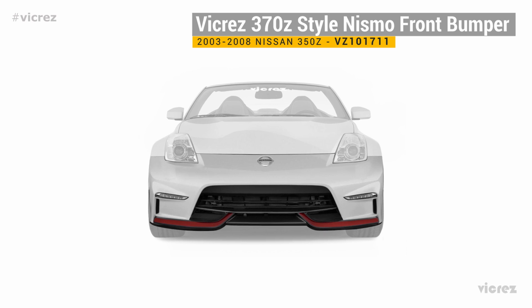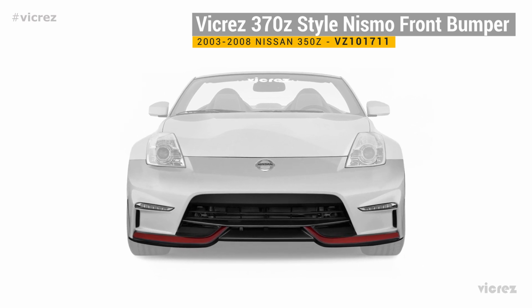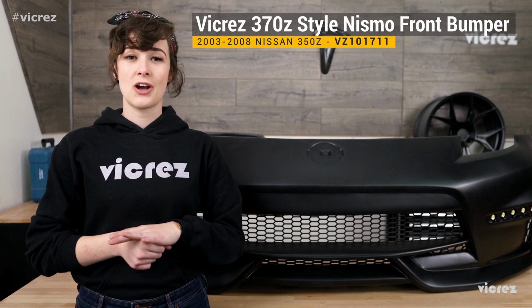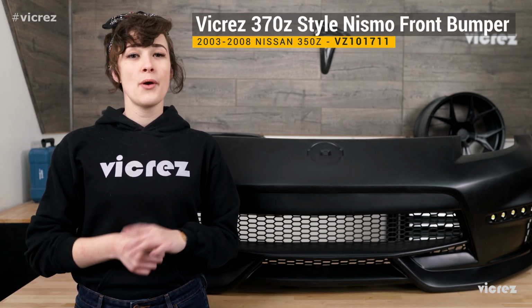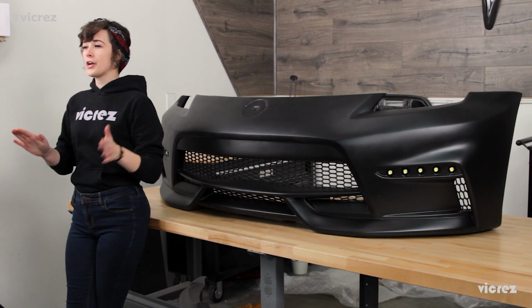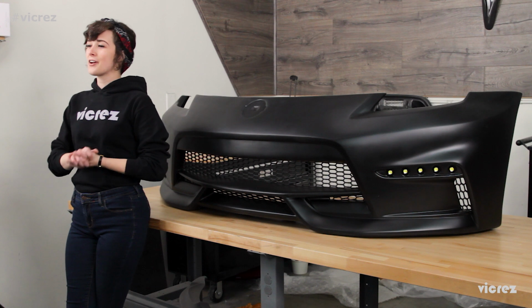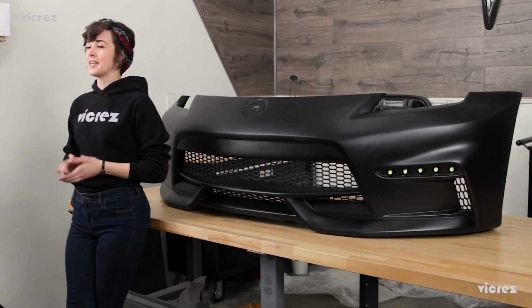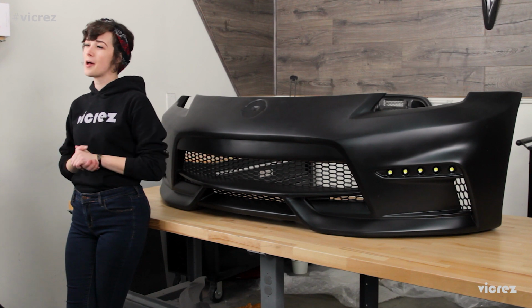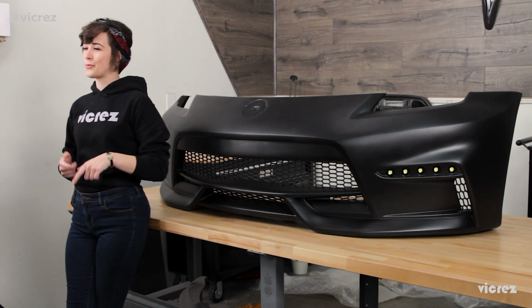Now you can find this hot ticket item in stock, on shelf, and online now at vicrez.com as vz101711. But surely our inventory won't last long, as this iconic front bumper is in high demand and already beginning a debut for those first lucky few to have grabbed them up and gotten them out on the road.